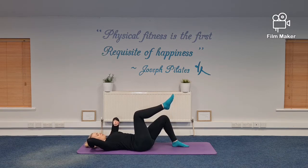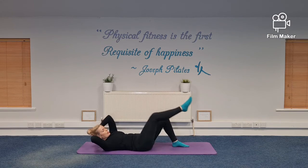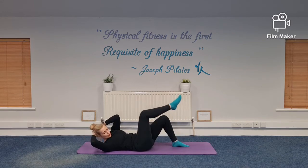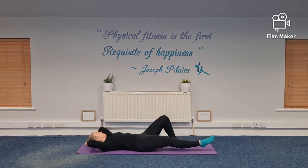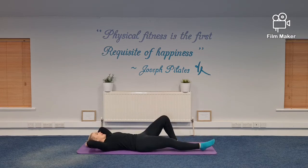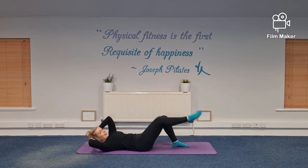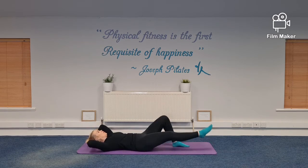I better keep an eye on the time properly here. Off we go. And don't forget the breath. We exhale as we come up. Inhale as we drop. Keeping the back long and lengthened from the low back to the neck.